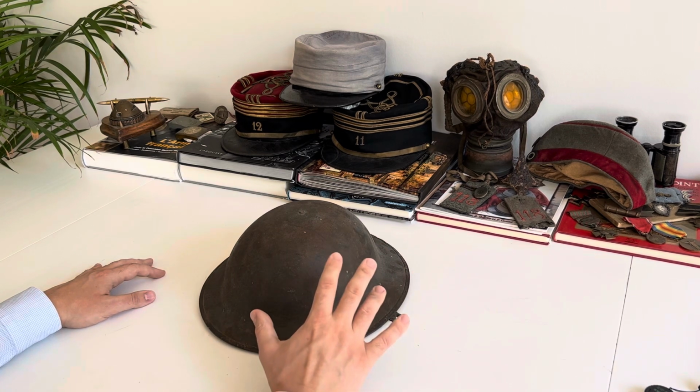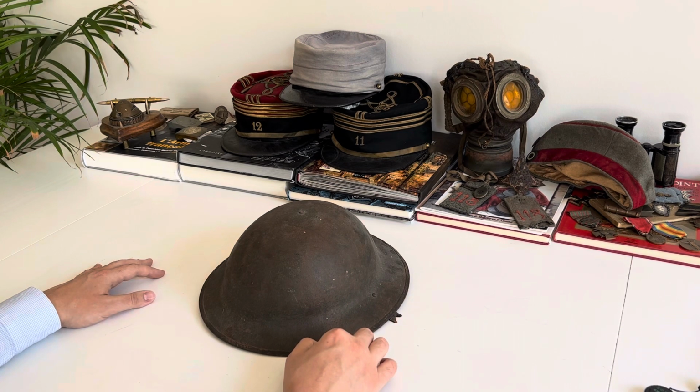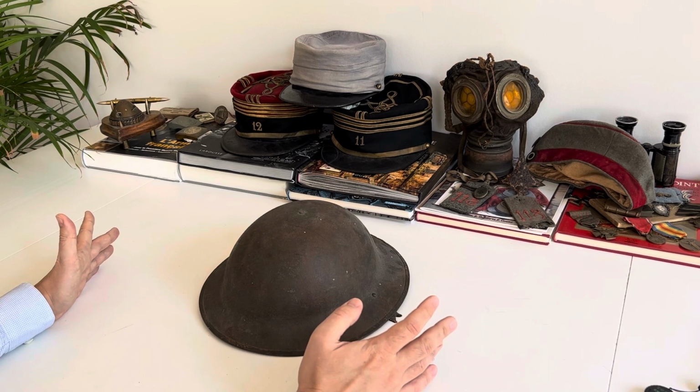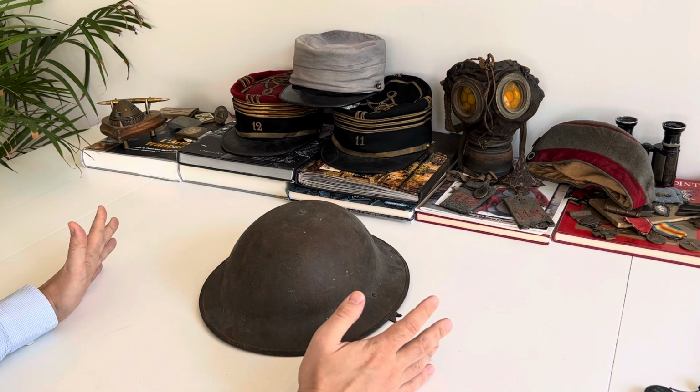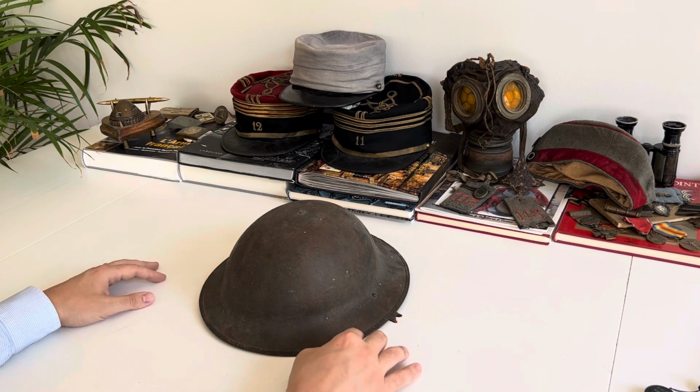So actually the American model 1917 helmet was capable of stopping a .45 ACP bullet at 10 feet, which made it actually bulletproof, albeit for handguns, not against rifles, but still it's bulletproof against handguns. So it's based on the British Mark I type helmet, the Brodie helmet.